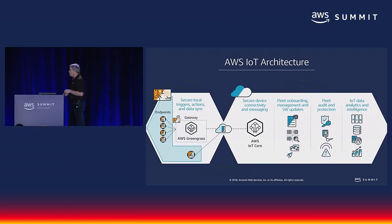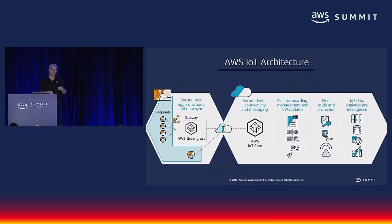Now let's talk about endpoints, and there's two different approaches here. The one at the bottom is going to use a native protocol or native adapter or SDK, such as an MQTT library, to connect to AWS IoT. Any of the standard ones out there for operating systems will have things such as Paho and others that allow you to do that.